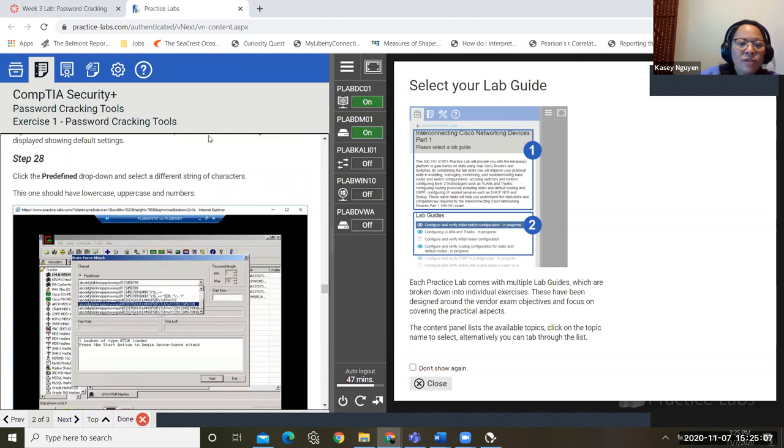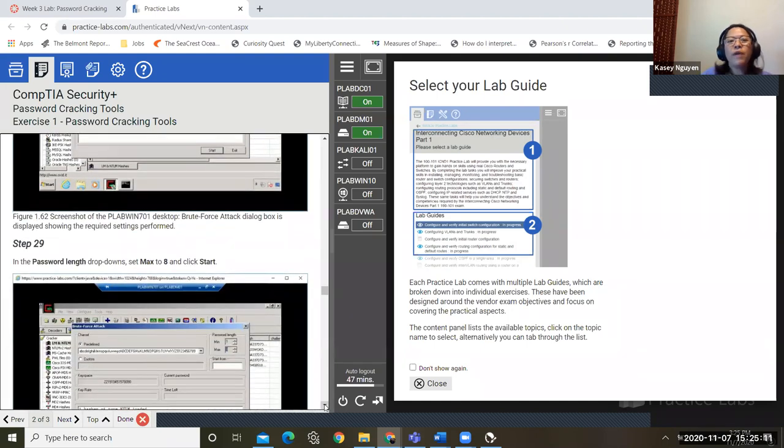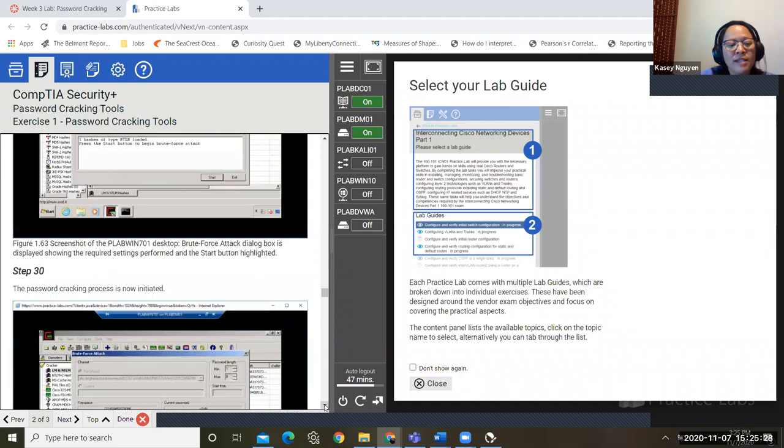And then it tells you to use the predefined characters. The way that the password is stored, as an encrypted file, is that it has to create a hash for it. And the way that we can use it is we would break the hash to be able to get your password in plain text.